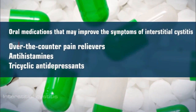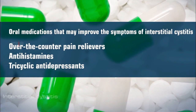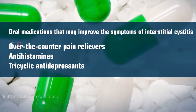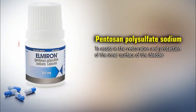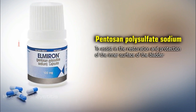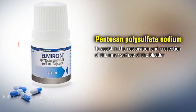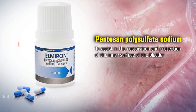Oral medications. Oral medications that may improve the symptoms of interstitial cystitis include over-the-counter pain relievers, antihistamines, and tricyclic antidepressants. The most common oral medication for interstitial cystitis is pentosan polysulfate sodium that is believed to assist in the restoration and protection of the inner surface of the bladder from the toxic substances in urine. Before taking pentosan, inform your doctor if you're pregnant or planning to become pregnant.